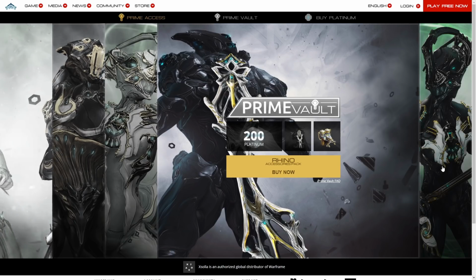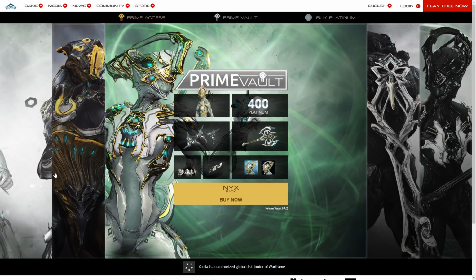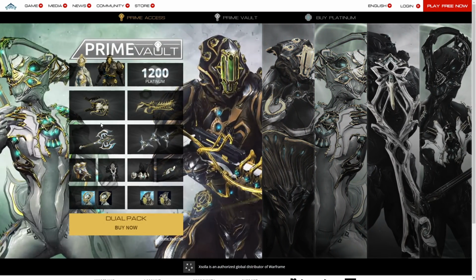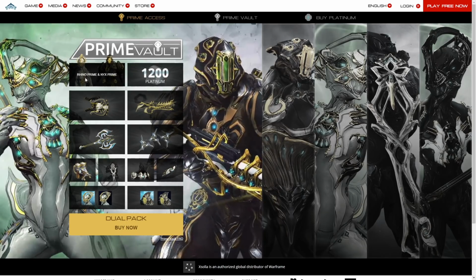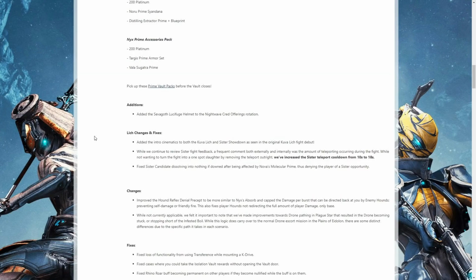Not the first time it has returned though, and the reason for Nyx, in my opinion, apart from the Scindo Prime and the Haiku Prime, I forgot the Scindo is what came with her, it is also the Targus Prime armor set. That has finally returned, because you can see Nyx wearing it here, and also here, and also over here. That is why I think Nyx has returned. Well, Nyx Prime has returned, as well as a few other things.